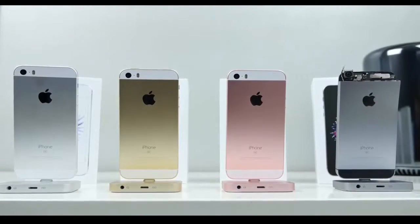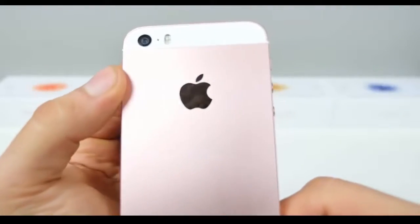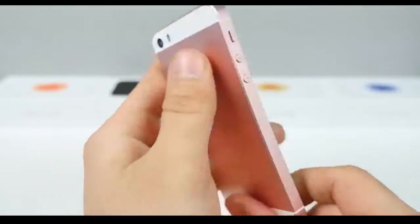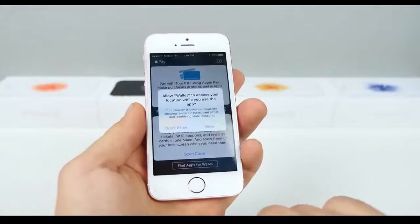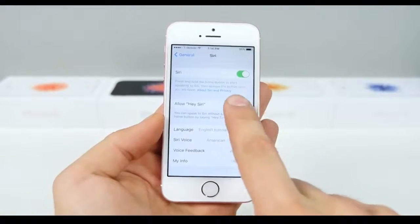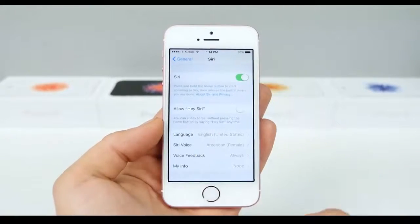Now what else? What else about the SE? Apple included a new front-facing flash, the Apple logo on the back is now milled instead of a screen print, and you now have Apple Pay, so you can use your phone finally to pay and you're not limited or forced to upgrade to a 6S in order to do so. This is definitely a very good one. And Apple did add untethered Hey Siri for hands-free usage of Siri and live photos.